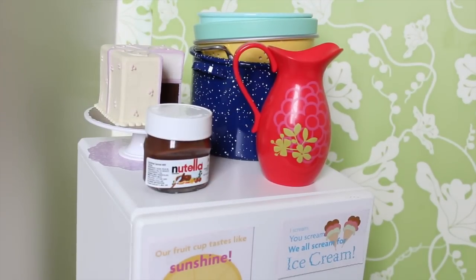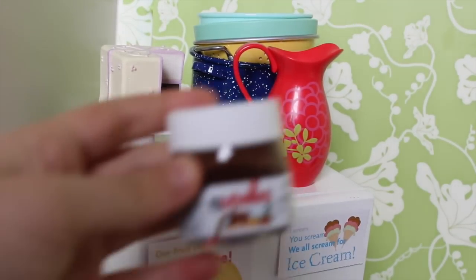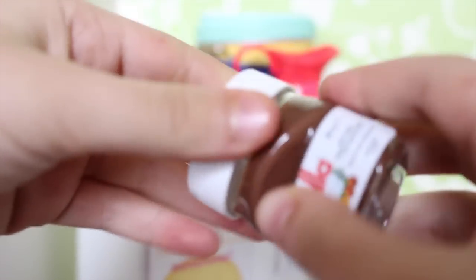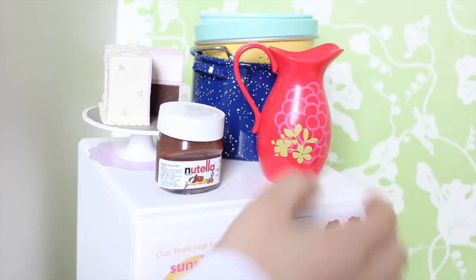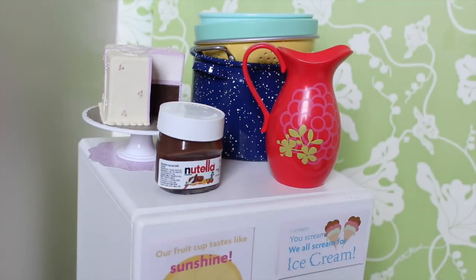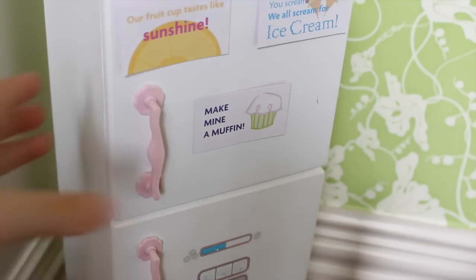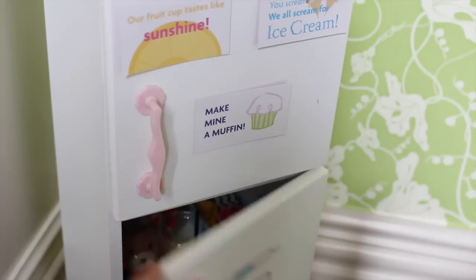The next room is the kitchen and living room combination. So here's the first part, and it is the fridge. It has mini Nutella on it, which you saw in my stop motion, and my parents actually found this in Rome, and it's real Nutella, it's really cute. So that's that. And then other stuff on top of the fridge is this little pitcher, some cake, and some pots and bowls. Down below we have some signs on the fridge to make it more realistic, and then we just have a bunch of random sweets and food in both fridges.